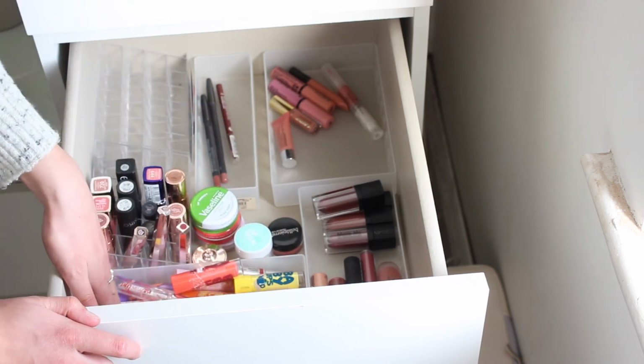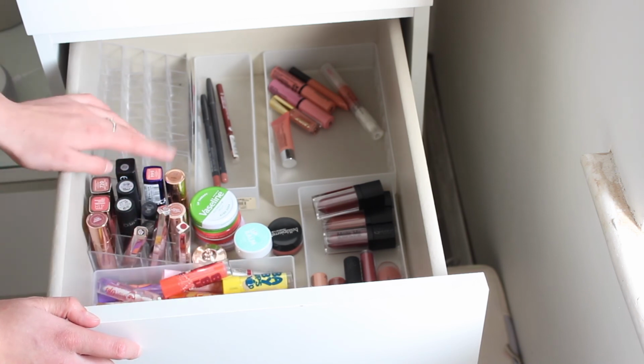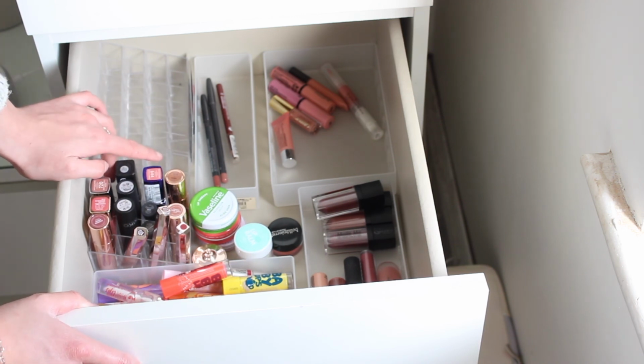All of these lip balms here can stay. All of these lipsticks can stay because, as I said, I recently went through these. So yes, that is it.